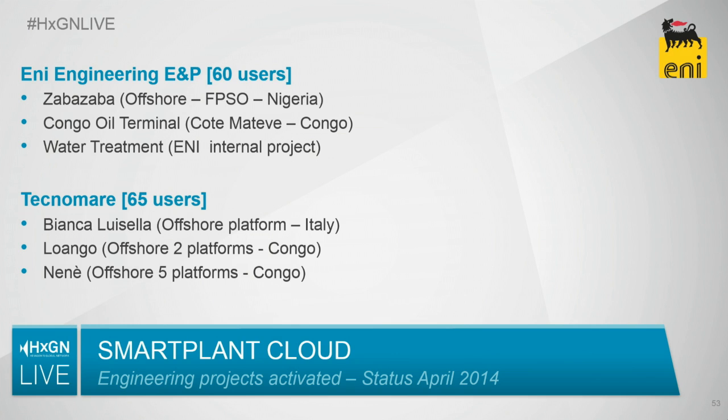Concerning the current status, we have three engineering projects managed by an engineering MP. The first is Zaba Zaba, as already said. The other is a cold oil terminal project. And the third is a water treatment project, an ENI internal project in order to standardize the process utility modules.